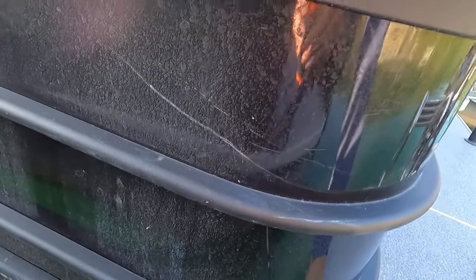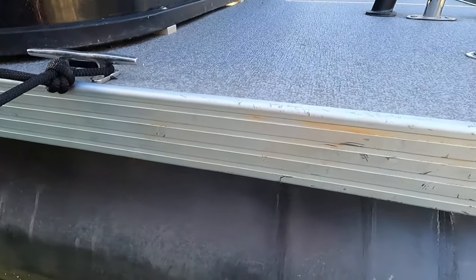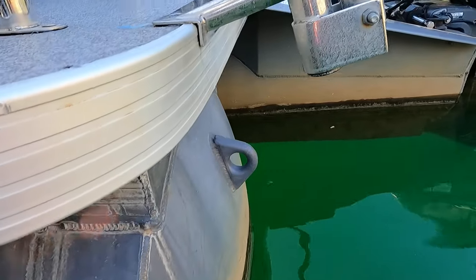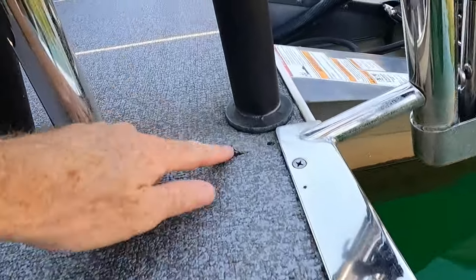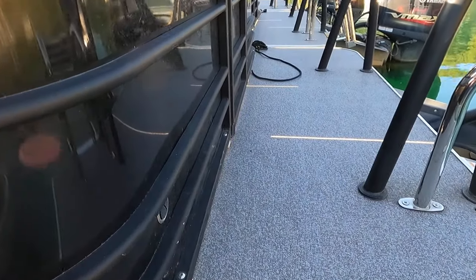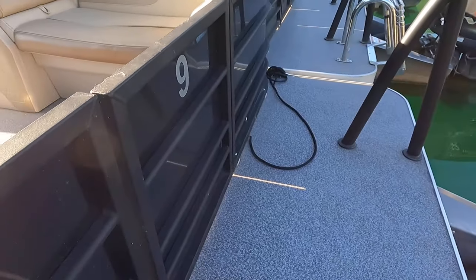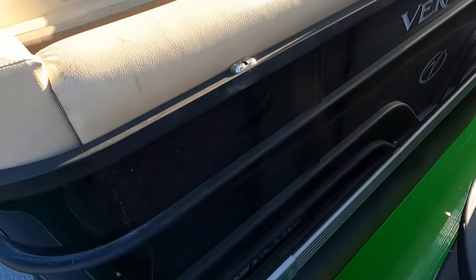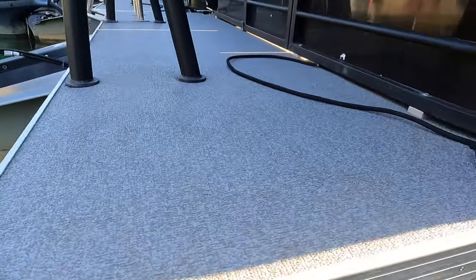You do have another little scratch back here on this fence corner. And dropping down, showing you your kind of rub rail going around. Again, a little bit of loose hardware on the swim ladder back here. A little bit of mark in your vinyl flooring back here. Some fencing look coming across here. Ski tow bar as advertised. All right, here's this edge right here. Going around the corner, looking good.